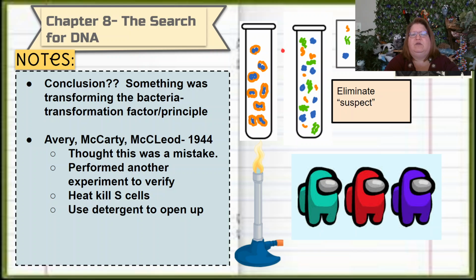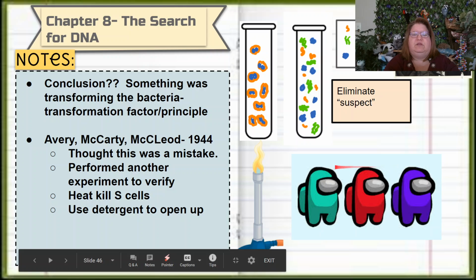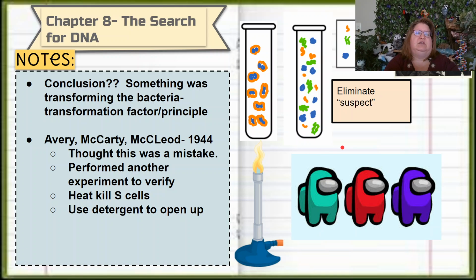And so instead of cells, you had just the chemicals. And he ended up isolating RNA, DNA in the green, and then proteins in the blue. Now, if you were suspecting that one of these three was the transformation principle, one thing that you could do is eliminate suspects. And if you've played Among Us on the spaceship, if you think somebody is the imposter, you can vote them out. And if you vote them out, that means you eject them into space, which is wild. But here's the thing. If you're wrong, if they weren't the imposter, you know somebody else is still there going to go around killing people.